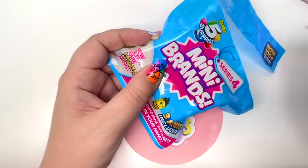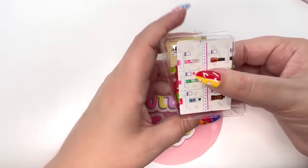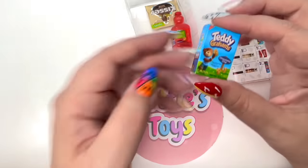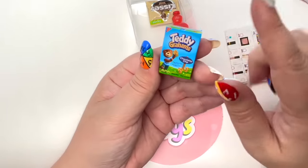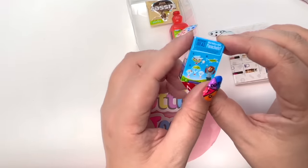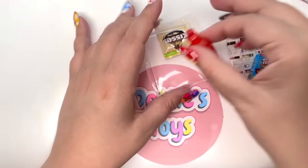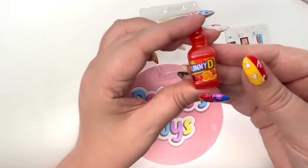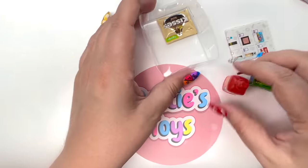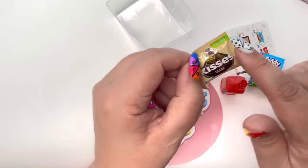All right, so here is our third baggie. Let's go ahead and take this out and let's remove our collector's guide. So we have here first is the Teddy Grahams. They have the chocolatey chip. That sounds a delicious flavor. Of course, I love anything chocolate. The next piece we have is the Sunny D. Ooh, look at that Sunny D. I love the red. And the last piece we have here is the Hershey Kisses. And I love that it's the share.